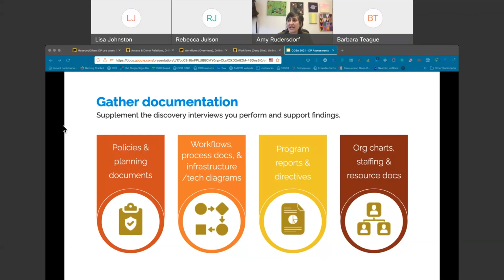So you're going to look at policies and planning documents, workflows, process documents, infrastructure and tech diagrams. If your IT department has tech diagrams, it's always really good to just take a look at them, even if they might make your eyes bleed a little bit. They're useful to see. Program reports and directives. And when I talk to a client, I like to see their org charts so I can understand how people are reporting to people, so we know who we need to be talking to as far as stakeholders and administrative folks go, to make sure that we're hearing all the voices we need to hear.